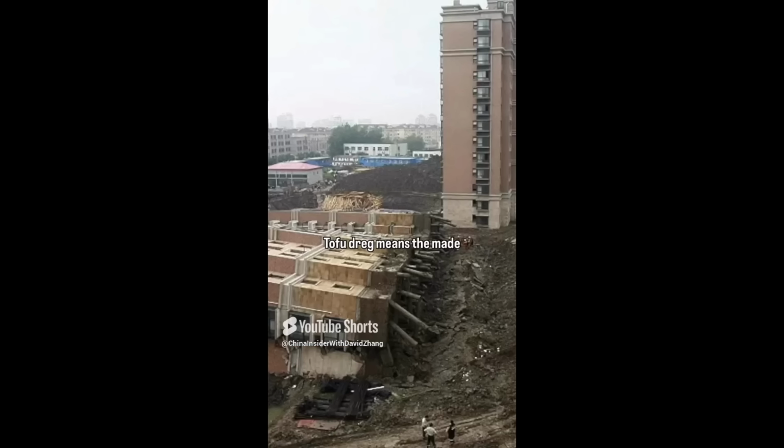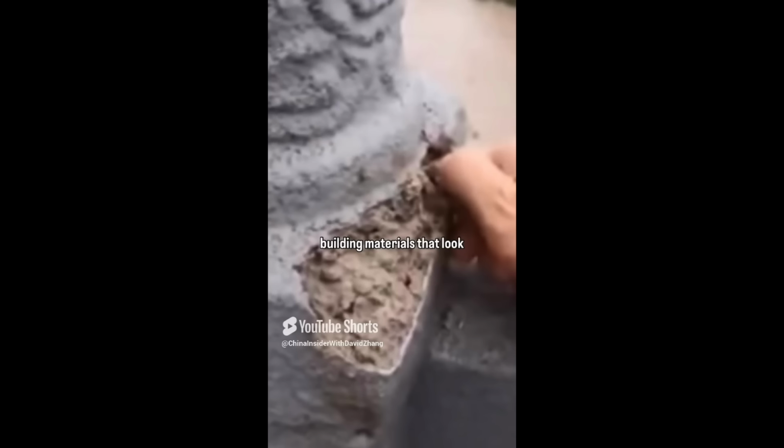Tofu drag means the poorly made structure of anything, the most iconic being building materials that look like tofu drags, which are left behind pieces of tofu making. And this is the inside of the Chinese-made C919 plane, a plain tofu drag. You really feel like you're in the clouds. The cabin was full of dense fog, water droplets came down from the ceiling. Classic Chinese construction.